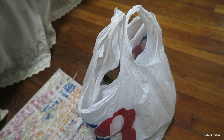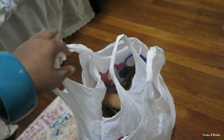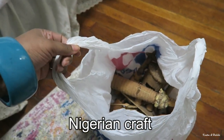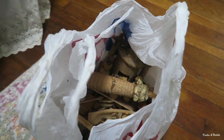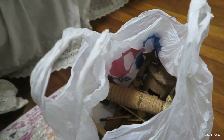Look at this. This bag, the things in this bag, these are Nigerian crafts. They are older than me, literally. This has got to be 50 years old, so this has to get repaired.